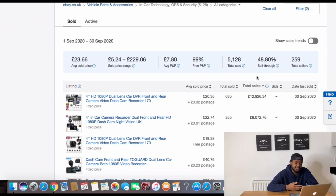Now that I know that the product is selling well on eBay by checking the purchase history, and I've also checked Therapeak to see how much the seller made in the previous month, what I'm gonna do now is go over to Alibaba, check if it's available. If it is available, I will then contact the suppliers and then make sure that I import it ASAP so that I can start shipping it out myself from my warehouse.